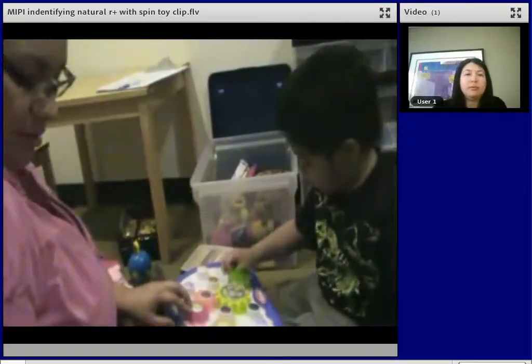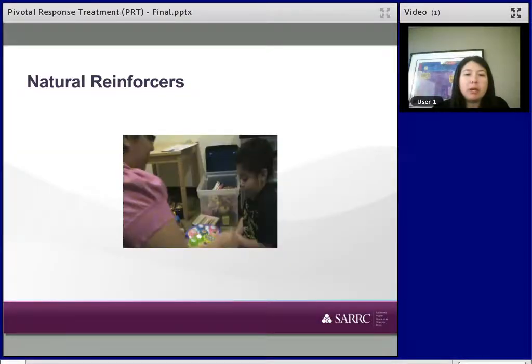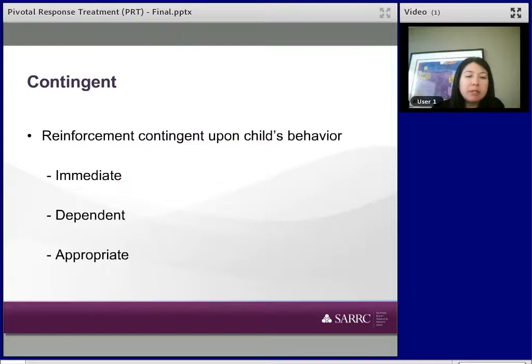Okay, so in this video you saw how the natural reinforcer at the beginning was spinning and watching those gears spin, but when the gears fell off, automatically the reinforcer changed to actually putting the gears on. So within the same activity, that motivation piece can change. What is the piece that they like the most? Because that's what you can use to teach.